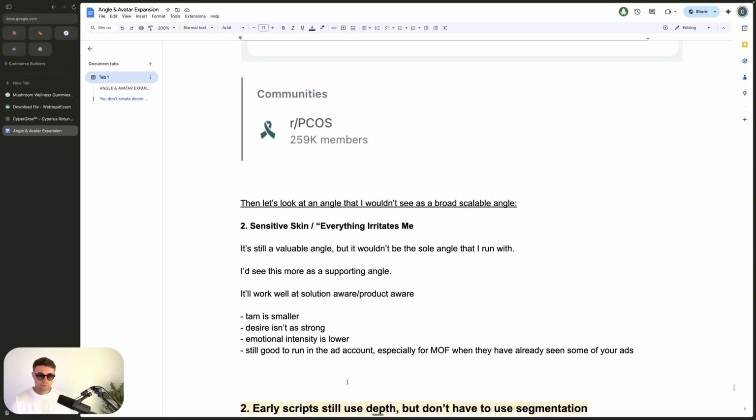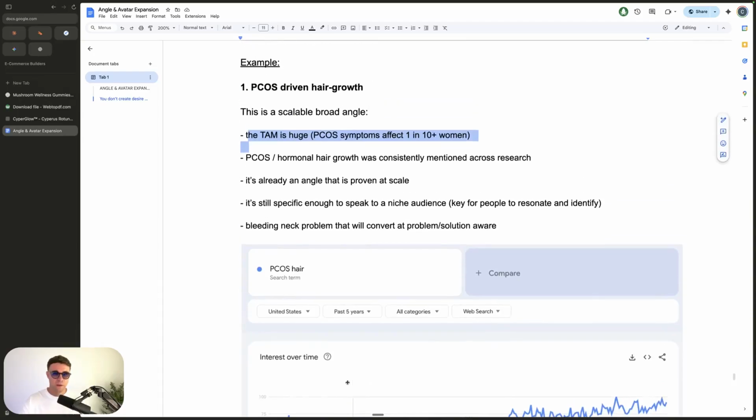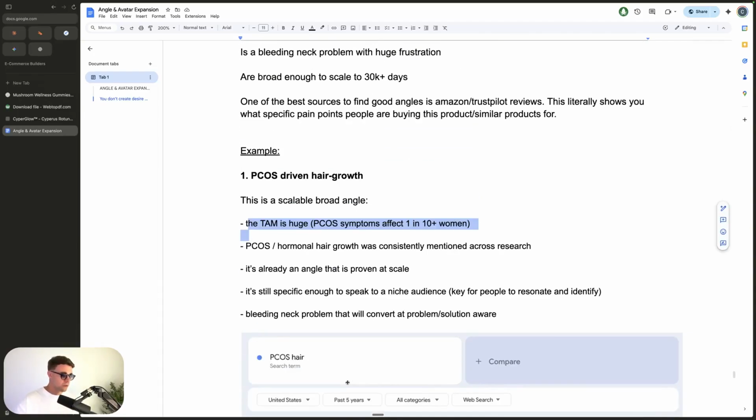Now, honestly, what I would recommend is don't just launch one angle initially. Ideally, build out ad concepts around multiple different angles, at least 2 angles. So if I was testing this product, I could go with building out ads around PCOS-driven hair growth. I know that there's a lot of emotional triggers there. I know that it's a bleeding neck problem. I know that it's a huge TAM. It's a massive market. This angle alone could get me to huge revenue levels. And it's mainly going to be driven to more of a problem-aware audience.